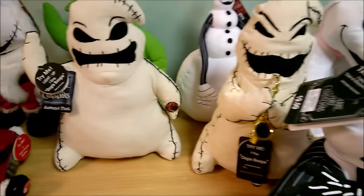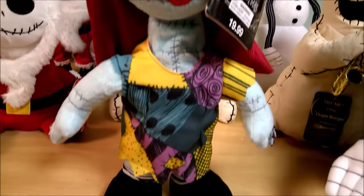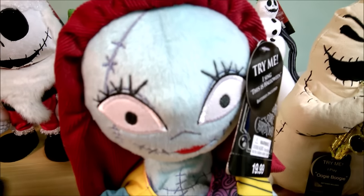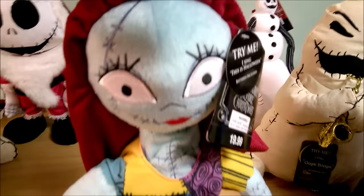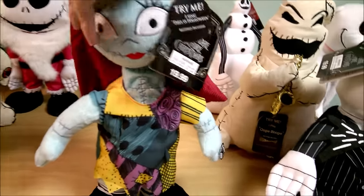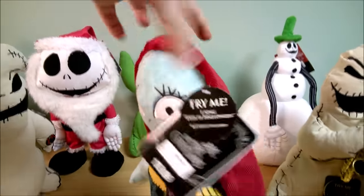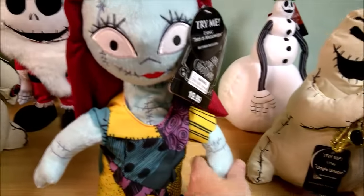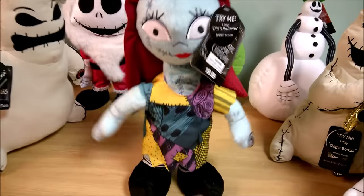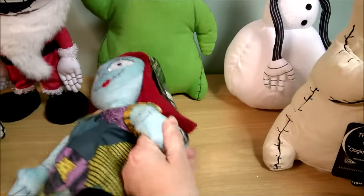So there's that one. And this Sally came out this year. And you would hope that this would play Sally's song. It actually does not. It plays This Is Halloween. Just too bad. I was a little disappointed by that. I really wish it would have done Sally's song. Anyway, there's her. So let's go ahead and just turn her on for just a second. And she kind of flaps her arms like a penguin. I think she also goes back and forth. Yeah, there she goes. So she kind of waddles.